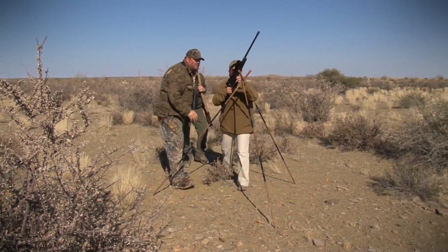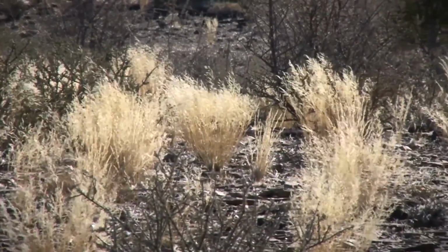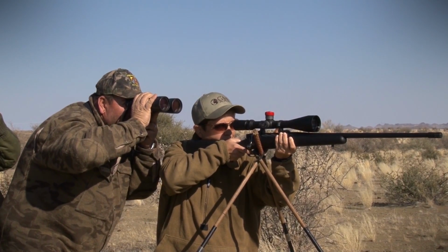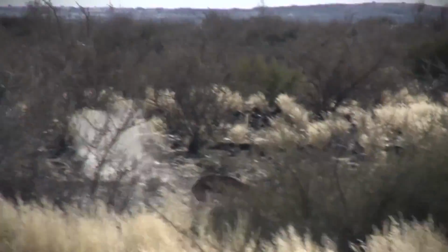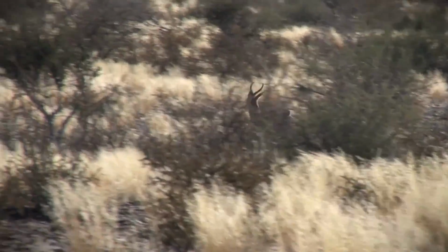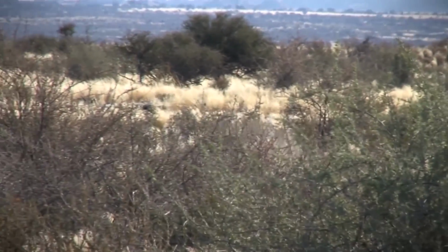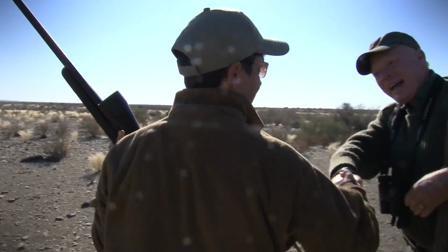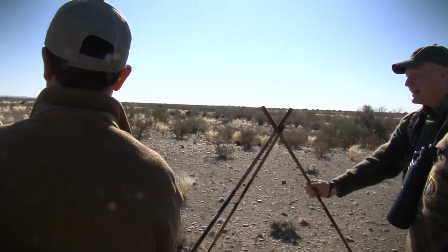Get Joel there. Let's get you in position. Okay. There he is. He's walking. You're on him. When he gets into the opening, I'm going to whistle, then you can take him. Okay, here he comes. You ready? Oh, good shot. Well done. Yeah, you got him in the heart. You can see he's not going to go far at all. There he's done. Great shot, Joel. Great shot. Well done. Very good. That was very exciting.